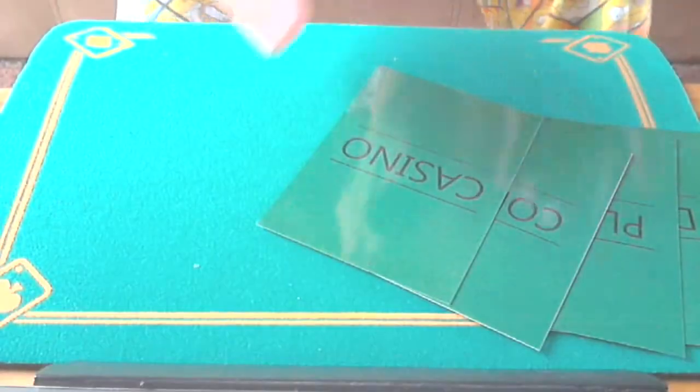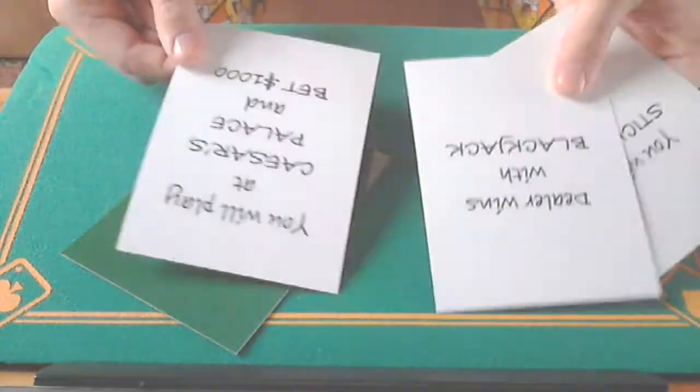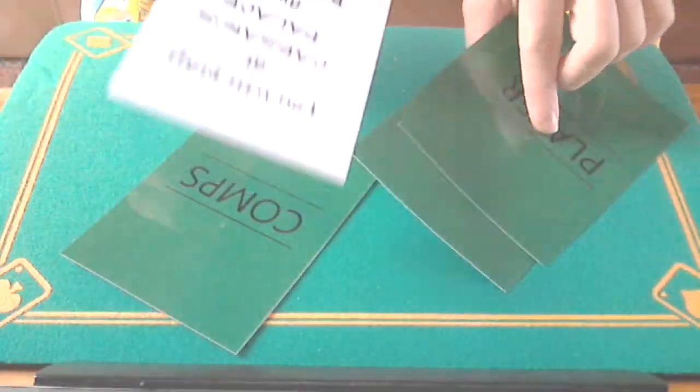The rest of it's great, though, because when you turn over these placemats and they see that all these predictions have come true and it was their completely free choice, it's pretty cool.